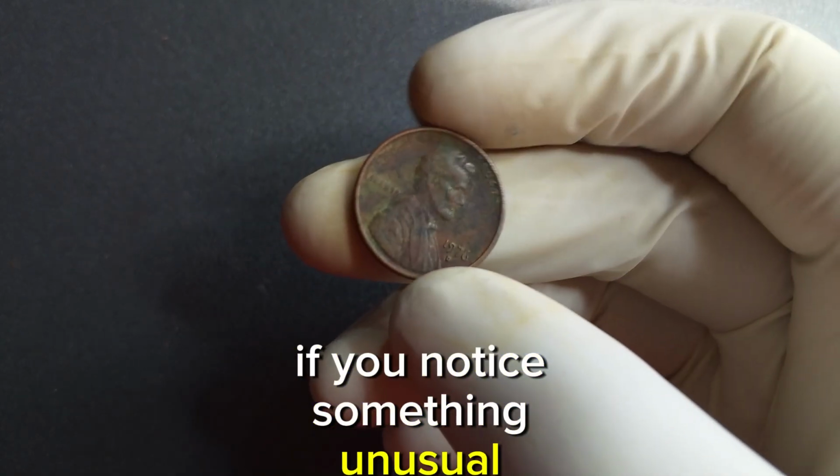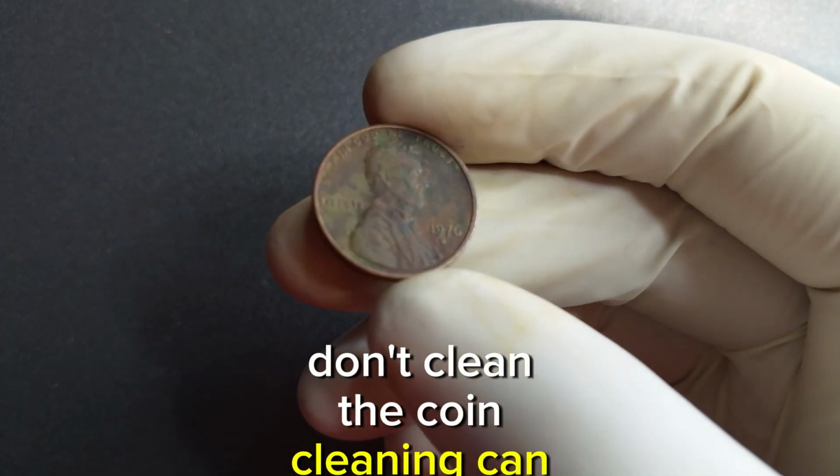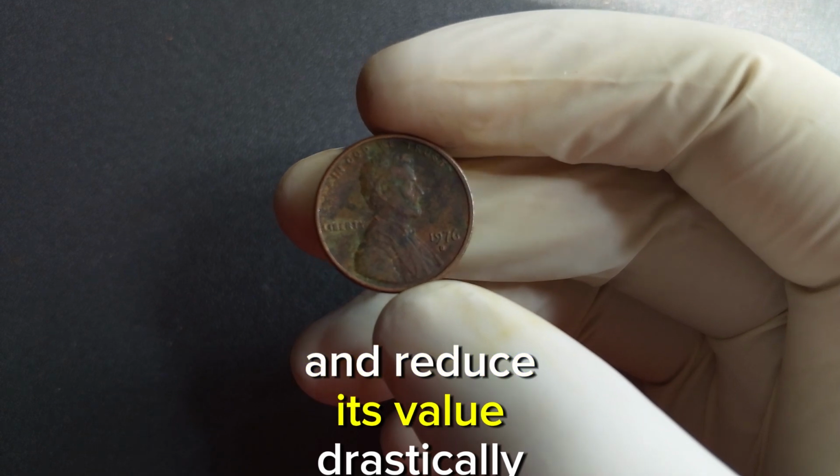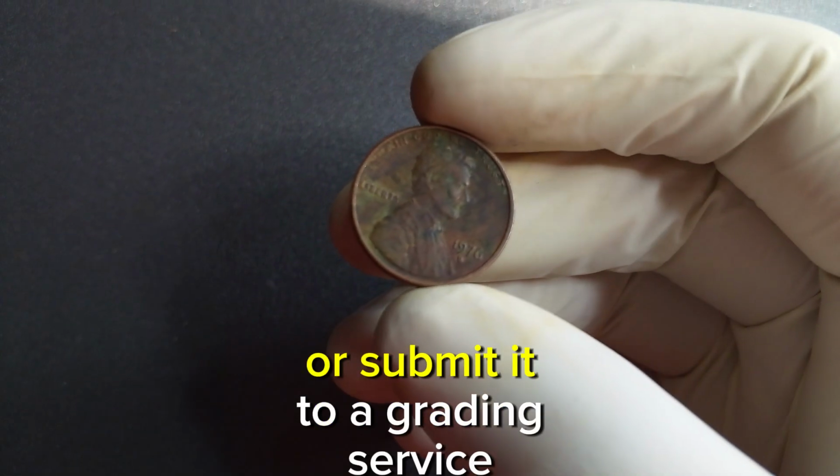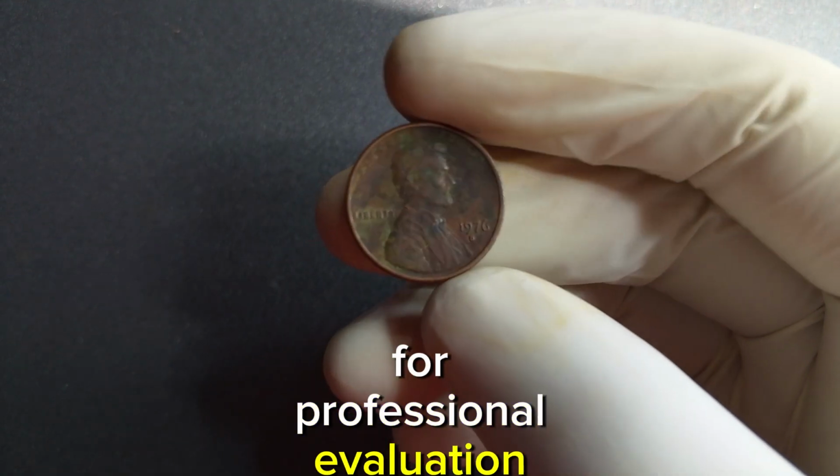If you notice something unusual, don't clean the coin. Cleaning can destroy its surface and reduce its value drastically. Instead, consult a reputable coin dealer or submit it to a grading service for professional evaluation.